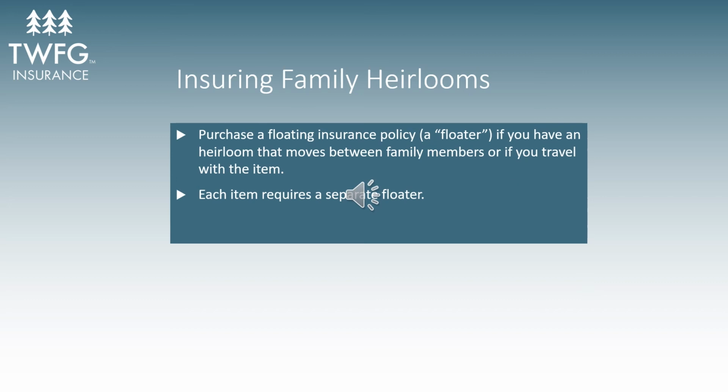If you have an heirloom that moves between family members or if you travel with an item, you need to purchase a floating insurance policy that is called a floater. And each item will require its own separate floater.